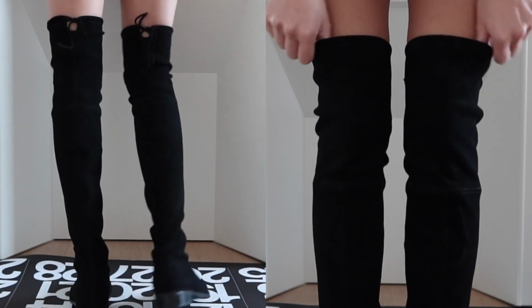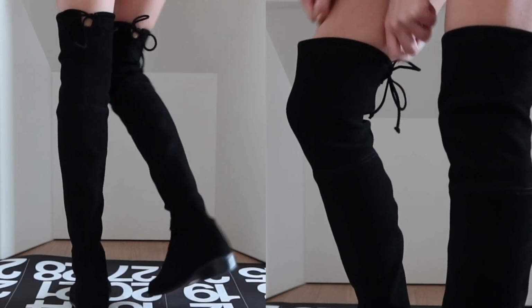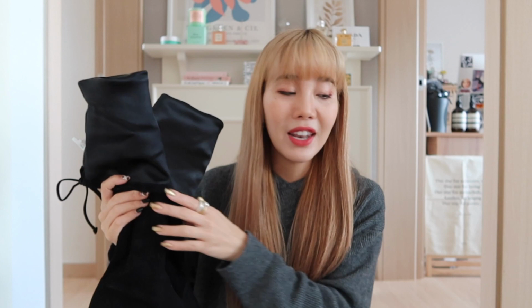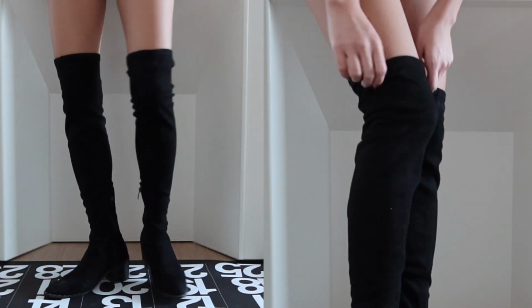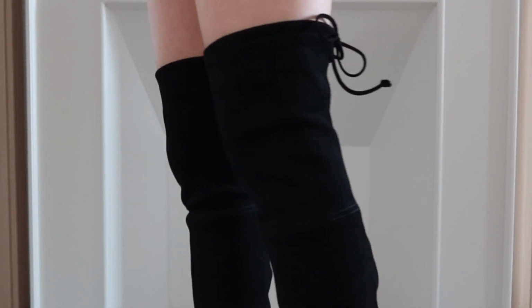All right, so let's start with the boot that I ordered from Farfetch this time, and they are these knee-high boots. I have been eyeing these because every time I wear these ones right here, I get questions about them on my Instagram and my YouTube channel. The truth is, I don't remember which Korean brand I purchased this from, but over time, slowly but surely, it started to slide down. So I really wanted to upgrade it because I love how you could tie a bow around this one and it will just stay up.